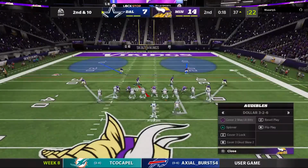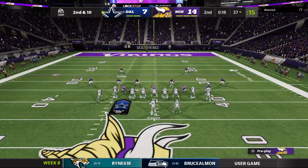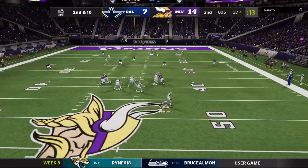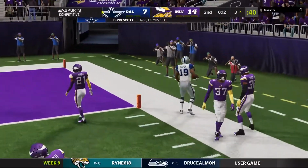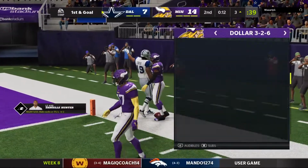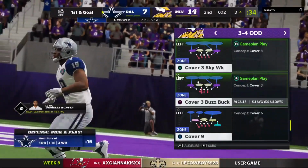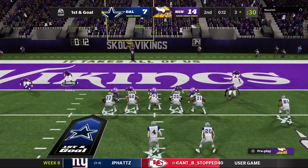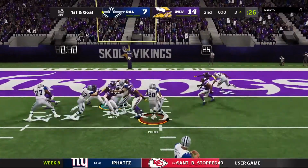Second and 10. On play action, Prescott, escaping the pressure right. Looking deep in the direction of Cooper. And this is Cook inside the 5. An excellent pickup of 34 yards. In our pregame meeting, all they talked about was keeping him hemmed in and wanting him to make his throws from the pocket because they knew he was pretty dangerous if he got outside, and he just showed it right there. Pretty good arm, too.